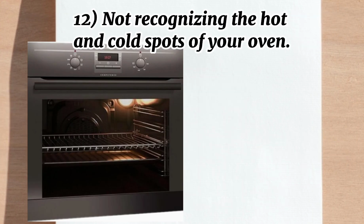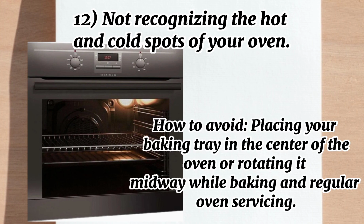Number 12. Not recognizing the hot and cold spots of your oven. Every oven has hot and cold spots. What does that mean? Your oven is hotter in a few places and generates more heat there as compared to a few cold spots where that much heat is not generated. Oven calibration and servicing is very important too. The best place inside the oven to bake is in the center of the oven. How to avoid this baking mistake? Place your baking tray in the center of the oven or rotate it midway while baking, and get your oven serviced regularly.